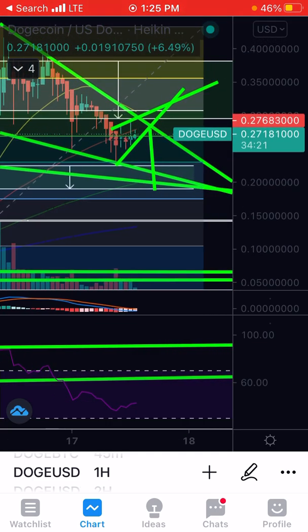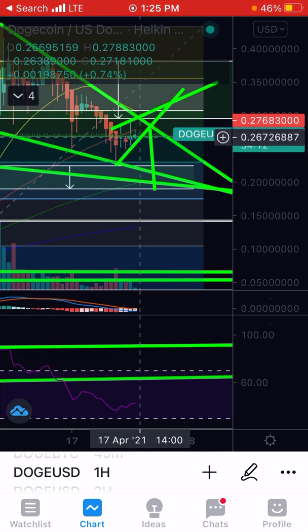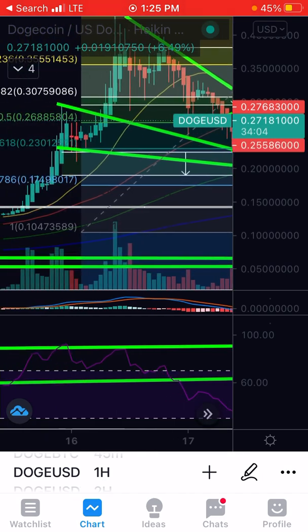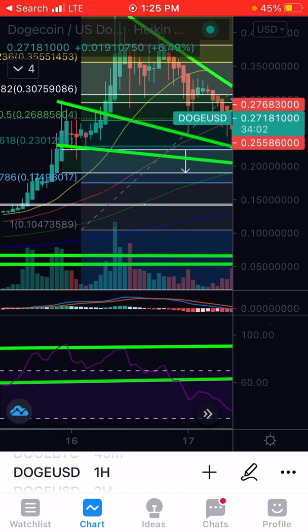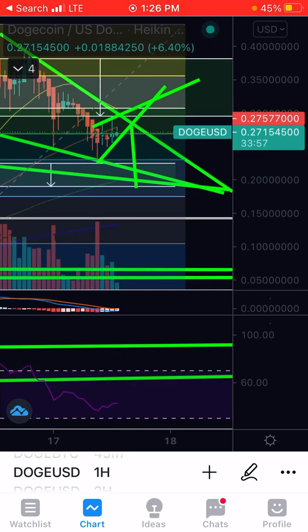So basically what I'm expecting here is we continuously bounce between roughly 25 cents to this resistance box here, which is around 29 cents or so. And we could bounce between there. Now the 0.5 fib is right around 26.8, so almost 27 cents. And as of right now, we're trying to get above it.